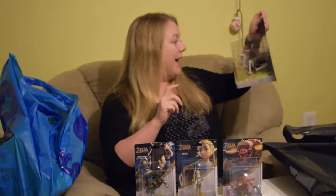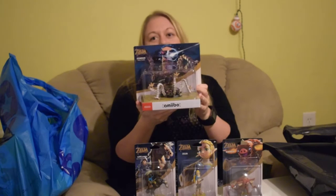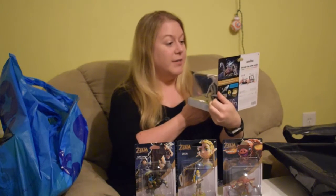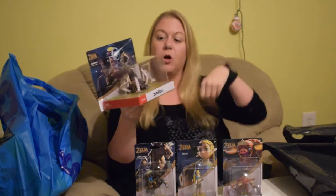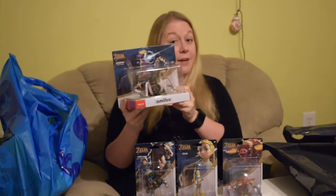However, I did pick up the Guardian. This thing is so heavy, but it's pretty cool. I don't exactly know what it's going to do. It looks like a giant spider with the little claw hands and everything. Definitely probably mechanical. But yeah, it definitely looks amazing.